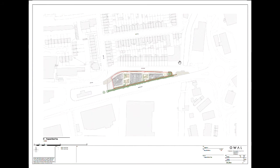Councillor Lanning. Thank you, Chair. Could officers comment on the percentage of properties that are single aspect and also those that are single aspect and north facing? Thank you.